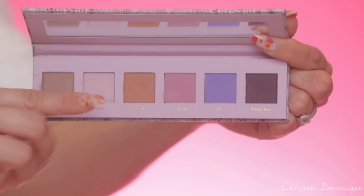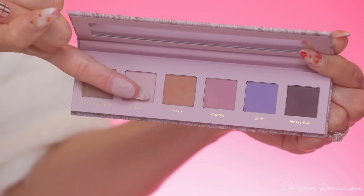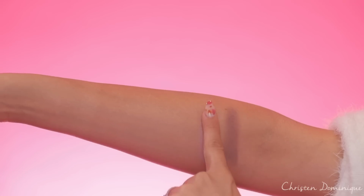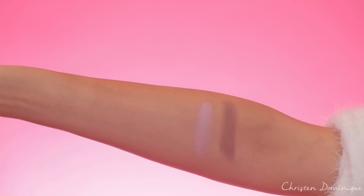The second color we have in the palette is Fuzzy, and Fuzzy is a really pretty pale pink. This is just such a pretty holiday color. I see this on the inner corner, on the brow bone, all over the lid. It really brightens the eye area, and having that pink tone to it just makes your eyes look so pretty, so soft and bright. Love this pink.